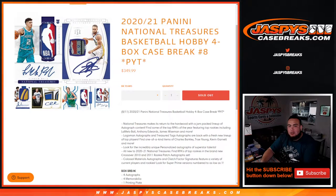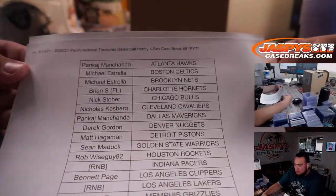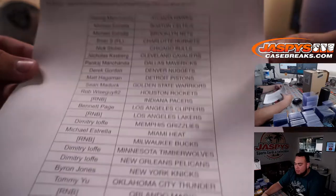2021 Panini National Treasures Basketball just sold out. This is a hobby four-box case break. Pick your teams, number 8. And there you go. Here's everybody in the break itself.